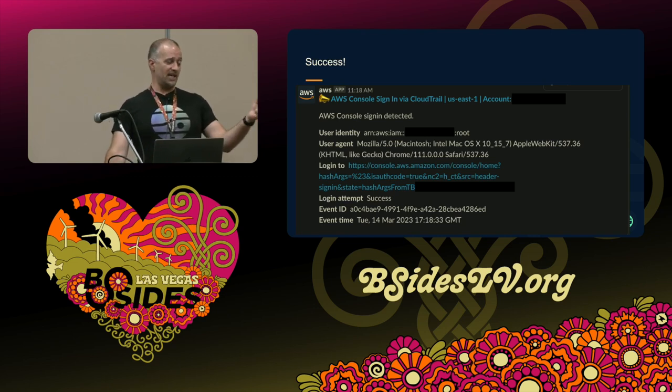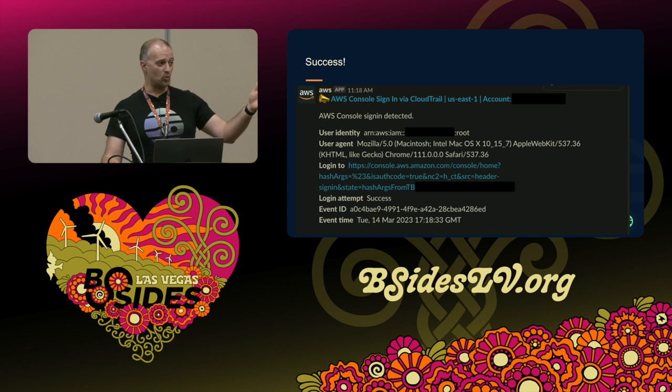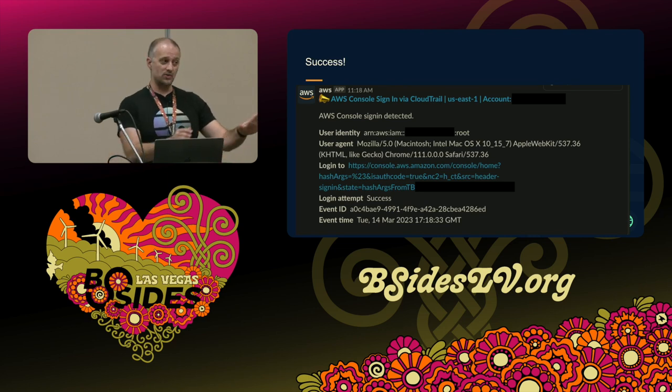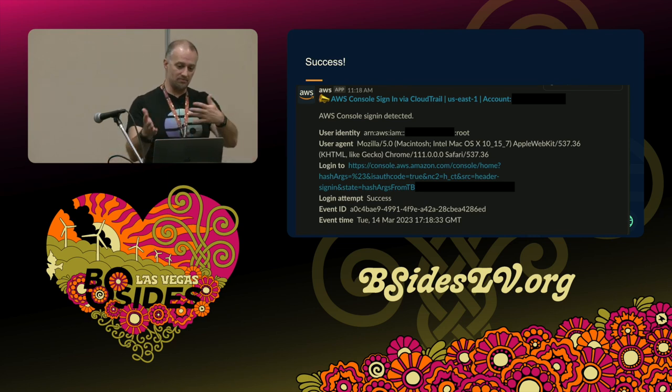You would be charged for the SNS topic from EventBridge Rule 1 to EventBridge Rule 2. You would be charged for EventBridge Rule 2 evaluation, and then for EventBridge Rule 2's SNS topic out to your chatbot. So it's still cheaper than using GuardDuty, but not 75% cheaper like what I'm doing.